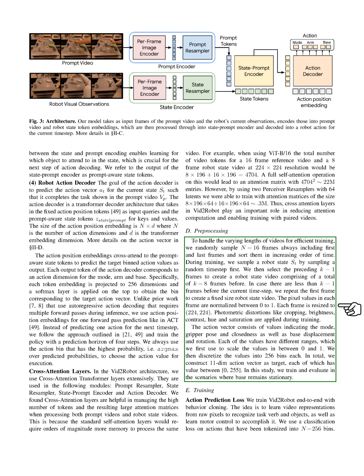The pixel values in each frame are normalized between 0 and 1, and each frame is resized to 224 by 224 pixels. Photometric distortions like cropping, brightness adjustments, contrast changes, hue shifts, and saturation modifications are applied during training. The action vector includes values representing the mode, gripper pose and closedness, as well as base displacement and rotation. These values are scaled between 0 and 1 and then discretized into 256 bins each. Altogether, we construct an 11-dimensional action vector where each value ranges from 0 to 255. In our study, we focus on scenarios where the base remains stationary.